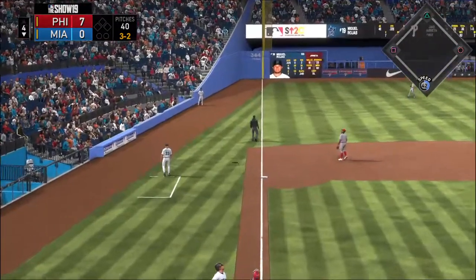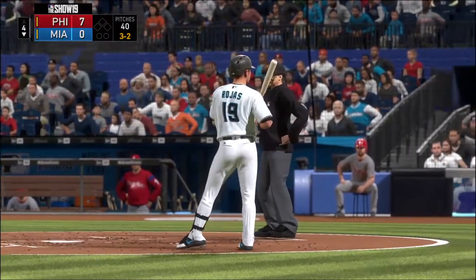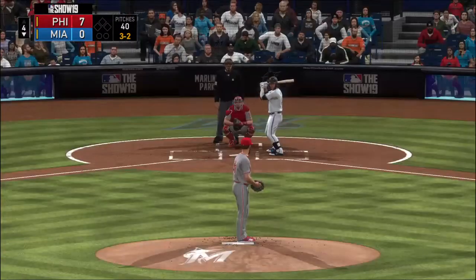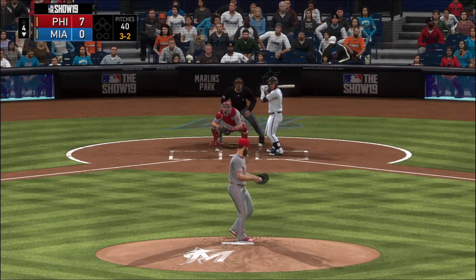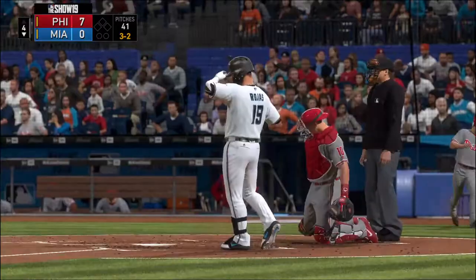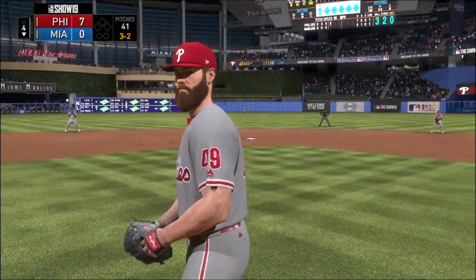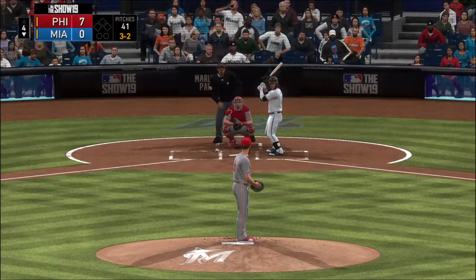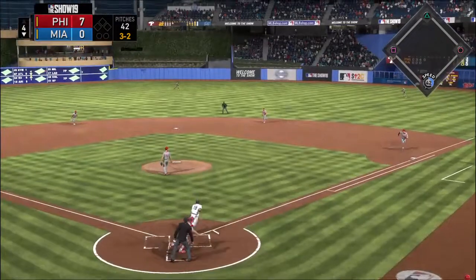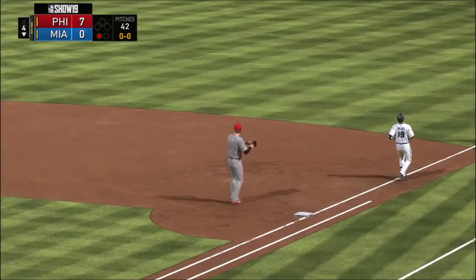Lifted down the line in left. Williams sprinting after it, and they can't run it down. The 3-2 one more time. Fouled off. On the ground for Hernandez at second base. And that's the first down.